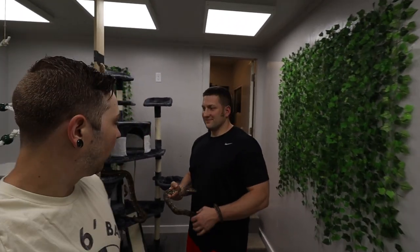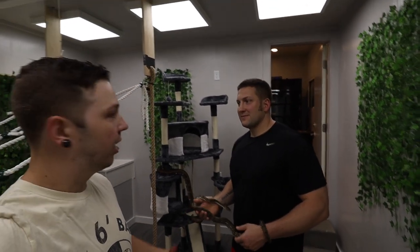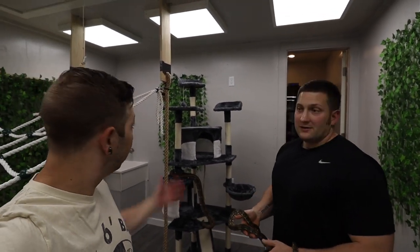But I wanted to show you guys a little bit of his collection and this insane room that he has built just for his dwarf and super dwarf reticulated pythons. So Blake, you want to tell us a little bit about what you've got going on here and what inspired you to do what we see here?